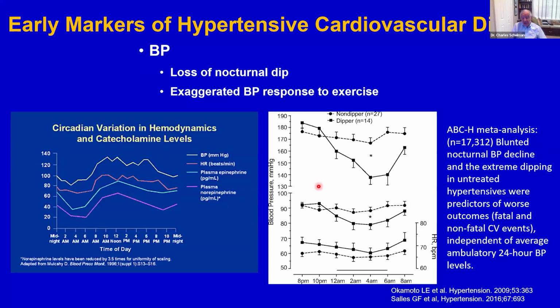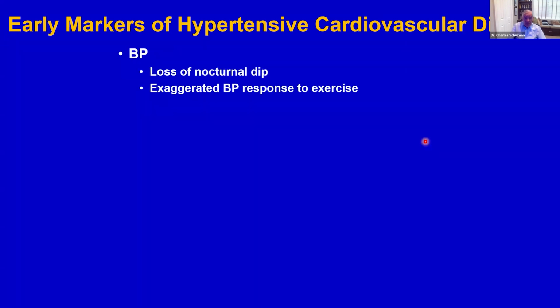And in a meta-analysis, a blunted heart blood pressure decline was associated with increased adverse events. So here's nocturnal blood pressures in someone that doesn't experience the nocturnal dip, or whose blood pressure doesn't fall at night. This might be true of somebody who has sleep apnea, who never really has a good night's sleep. And this leads to hypertension and to adverse events.